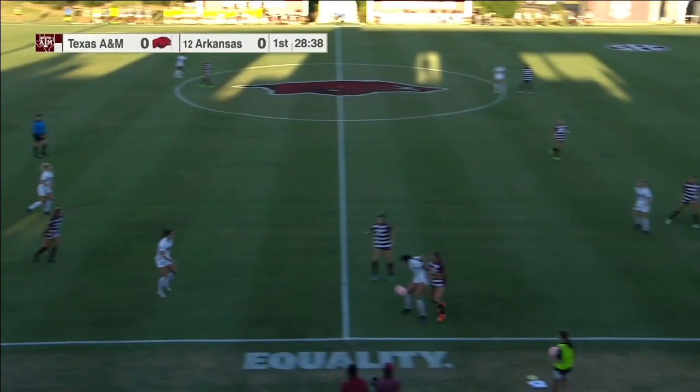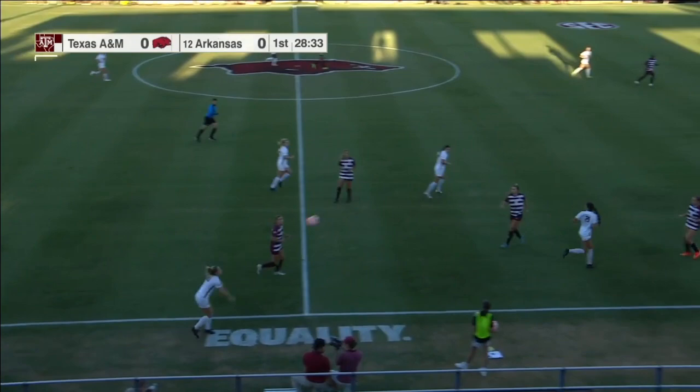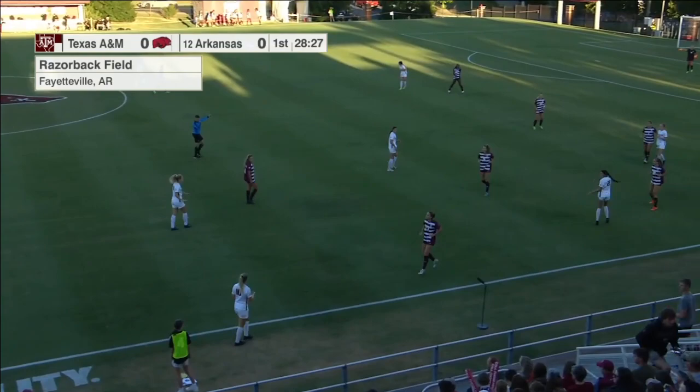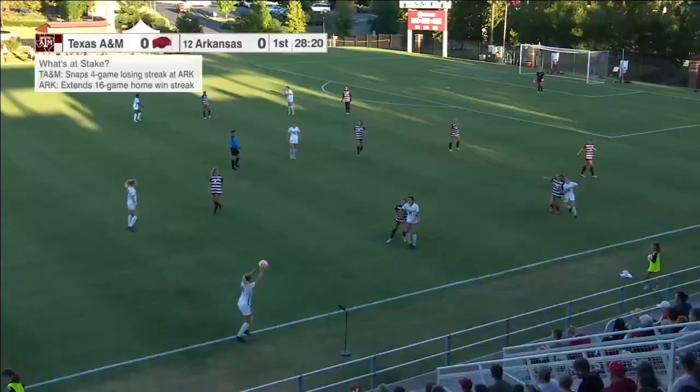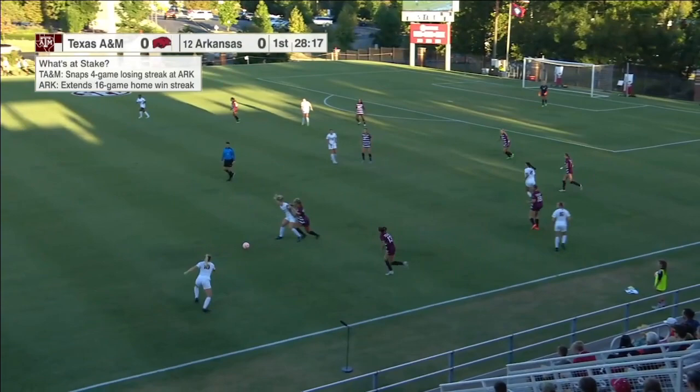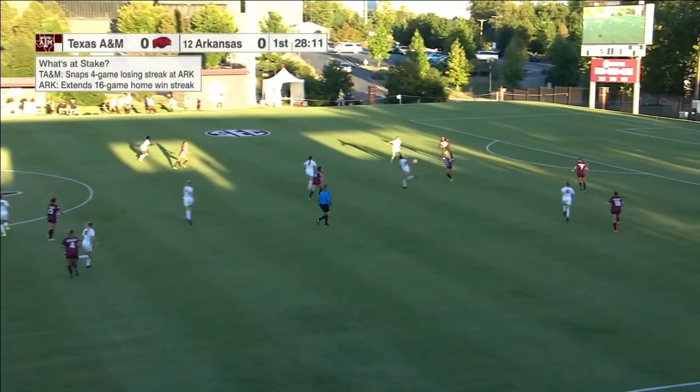Cornog's returned, by the way, which is good news after that head-to-head contact about 5 minutes ago. Returns right to that center back position. Mike Watts, Marion Crowder from Fayetteville. A&M's lost their last 4 to Arkansas. They've started conference play 0-3. The Razorbacks, as good as any team in America on their home ground.